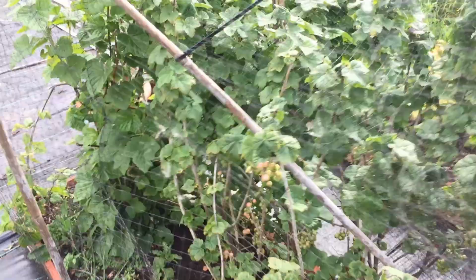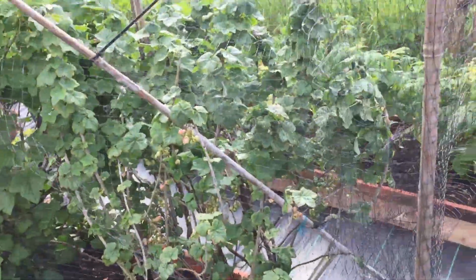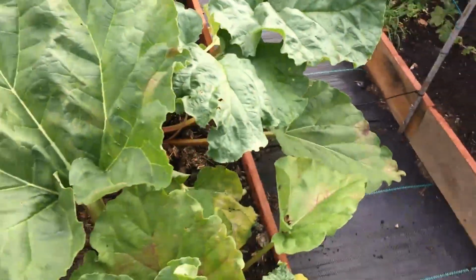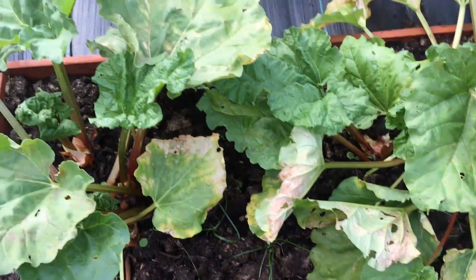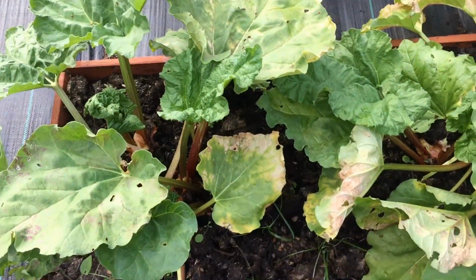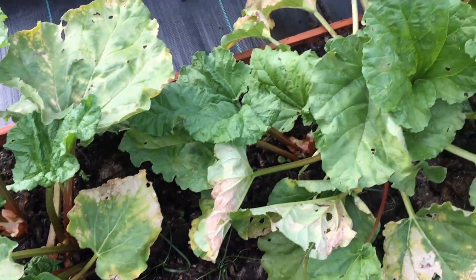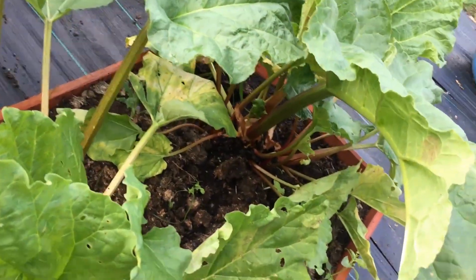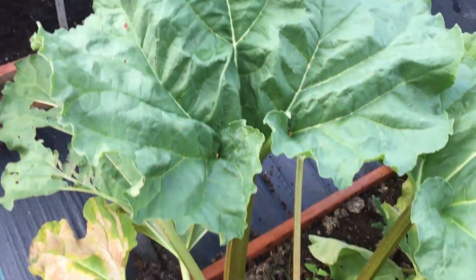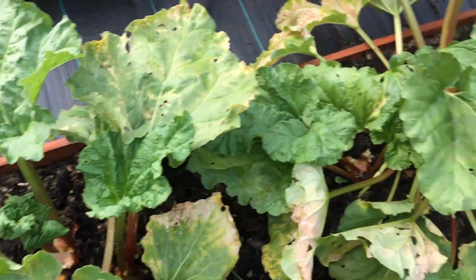One of my poles has snapped. We had some wind and it snapped one of my poles, so I'm going to have to get in there and fix that. Rhubarb's coming on really, really well. Leaves are starting to die back now, making me wonder if this is an early variety or whether something's just happened to it. Again, if you could let me know in the comments below. We've got some good rods though coming through. That's quite nice. So yeah, we've had a few harvests from this now.